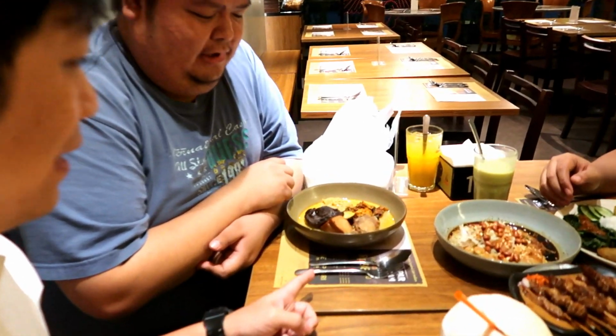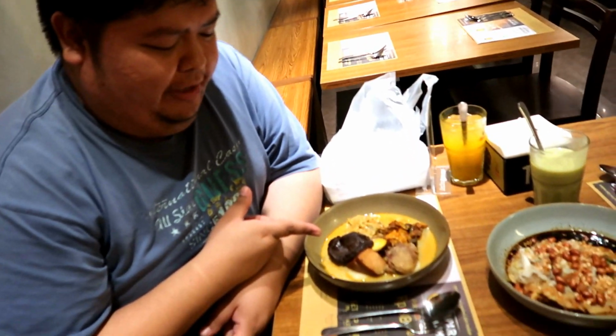Okay, we're here now having dinner with Kiki Cheria. He's a chef here in Jakarta, Indonesia. So we're having a good time here. We're being introduced to the food here. This one is lontong cap gome.